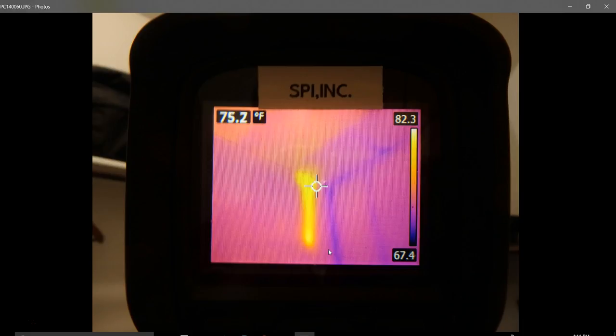So that heat kind of generates up and down the line. Yeah, anytime you nick those wires, it's going to create resistance. It's going to cause the heat up. Okay. All right.